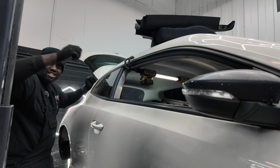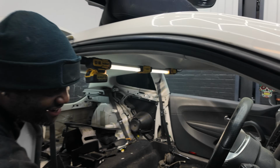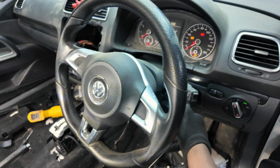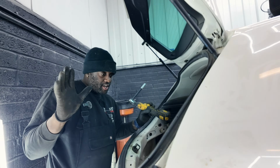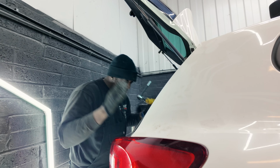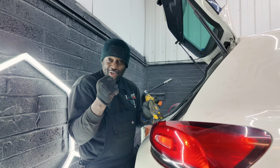Whoa! Yeah, this is definitely the first time we've seen the electronics work. Anyway, guys, this is the first time that you're seeing it work. We've got electronics and the battery's in the boot. So that means that my earth is all working. That means that the battery relocation has been successful. That means we're on to a winner.